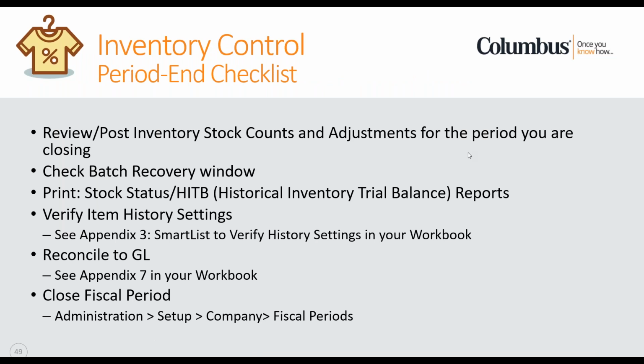All right, so moving on to inventory. This is our period end checklist, and we would want to review and post any inventory stock counts and adjustments for the period we're closing. We also want to check the batch recovery window again and make sure that nothing has ended up in there having some sort of error. Then we'd want to print the stock status report and probably the historical inventory trial balance report. That one's also called the HITB, and that's a way to balance back to the GL.